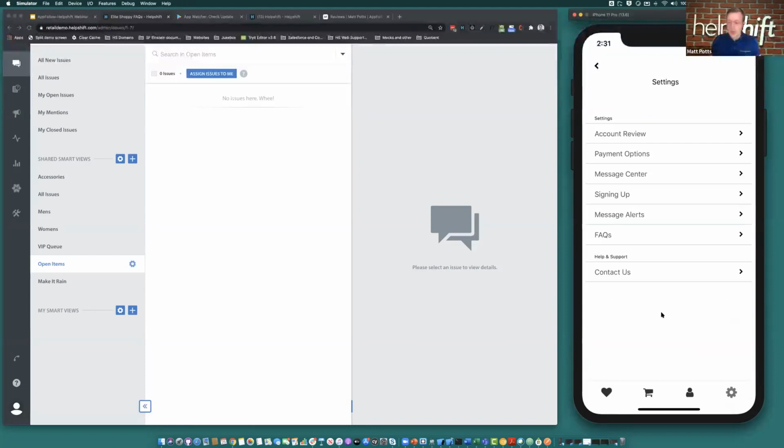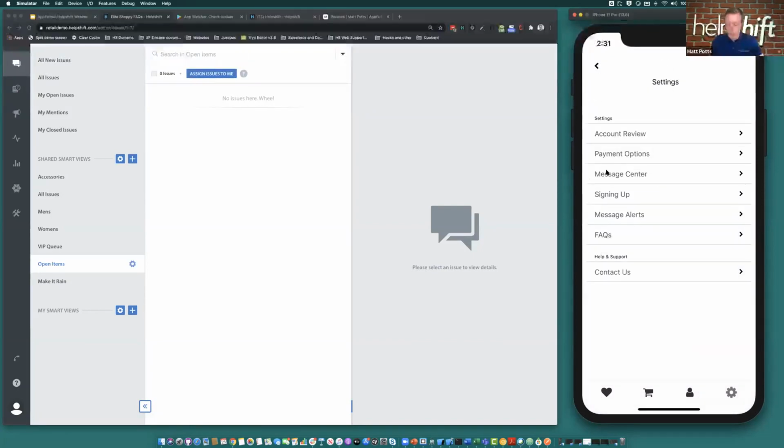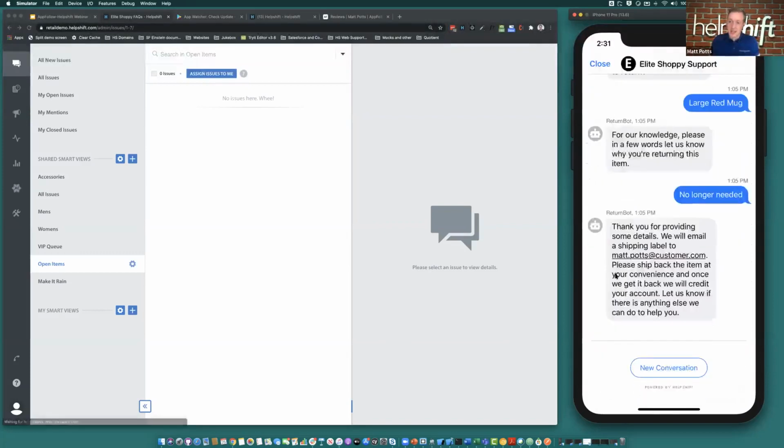And then there's a couple of things here right within the app. I can either go into FAQs, so Jake mentioned these earlier on, so we can embed the Help Center directly into the application, and I can start to navigate through the FAQs, and maybe that gives me my answer, in which case, great, I've been able to self-serve very, very quickly. The other thing that I can do here is go on to Contact Us, and again, that's going to launch HelpShift.